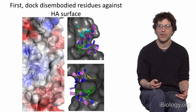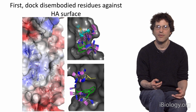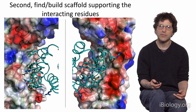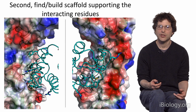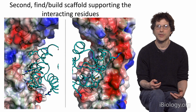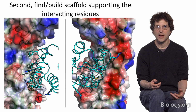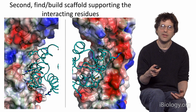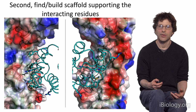So we start by figuring out where the handholds and footholds are, that is, where we can place disembodied amino acids into this cavity to make really good interactions. And the second part is to place the body. And this can either be a protein that we design from scratch or one that we design de novo. And so what you see here again in the surface representation is the flu virus protein, and you see the side chains that we placed in the preceding slide docked up against the surface. And now the ribbony thing is a brand new designed protein that we've made that holds these critical side chains up against the virus in exactly the right orientations.